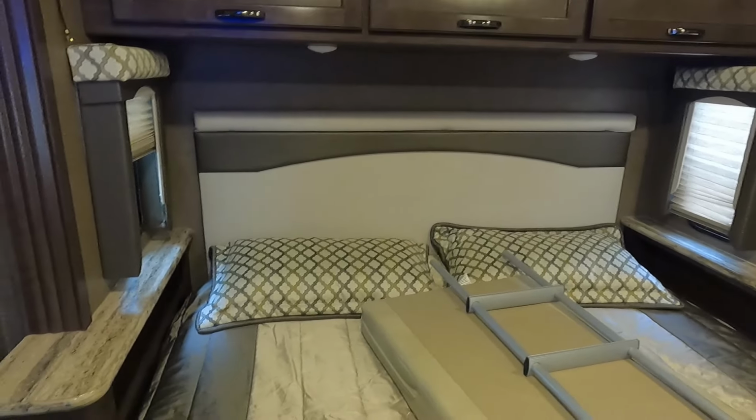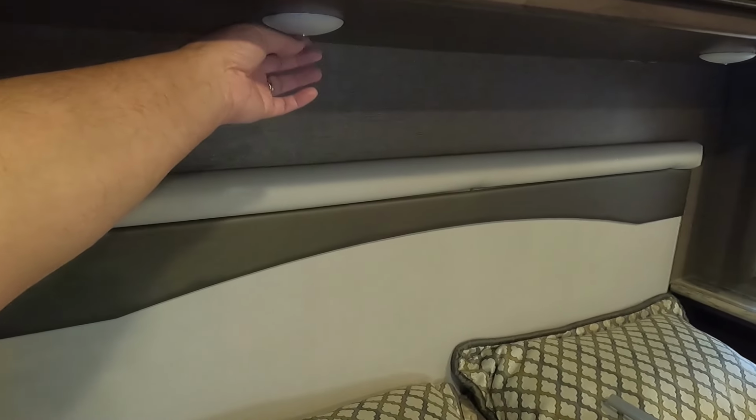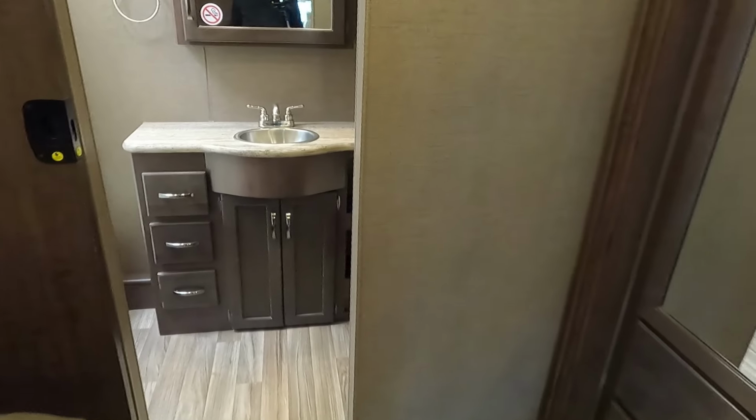There is so much storage in this motorhome. You've got little LED reading lights. I should point out that all of the lights in this coach are all LED. These roof area lights, this is all LED lighting. It's very nice, bright lighting.